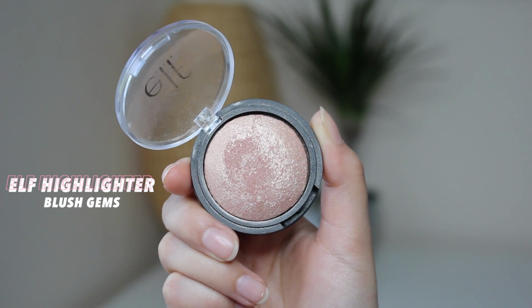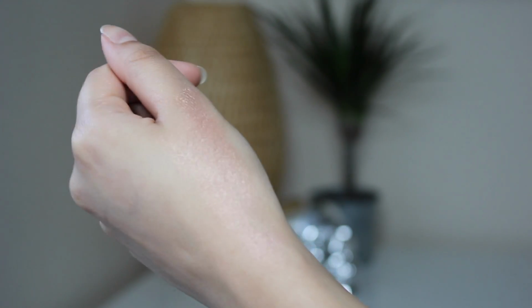And the last thing that I have in my beauty favorites is this e.l.f. highlighter. As you guys can see, it is a little battered and bruised because I have been carrying it with me everywhere. Honestly, when you put this on, it gives you the most natural, beautiful glow ever, and I absolutely love it. I used to be all about the strong highlighter, but nowadays I want something a little bit more natural, a little bit more glowy, and this is perfect for that.